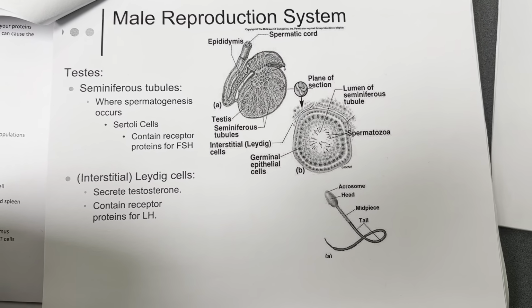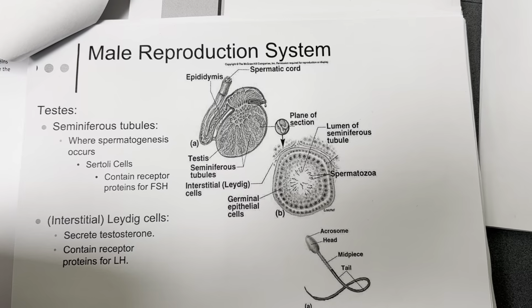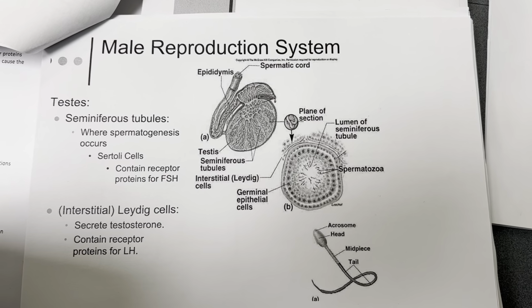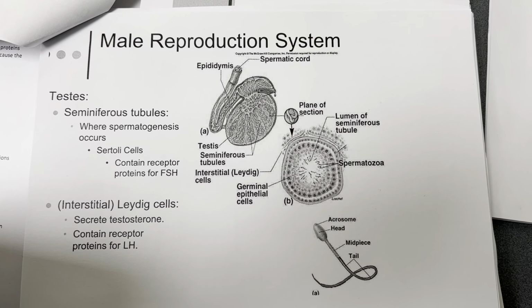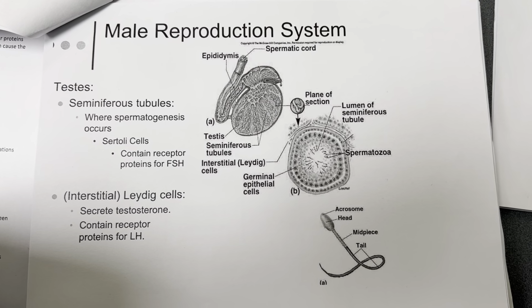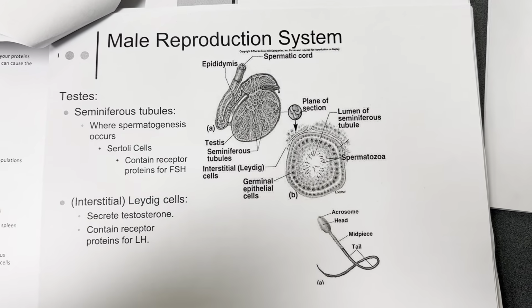Interstitial Leydig cells secrete testosterone and contain receptor proteins for luteinizing hormone.